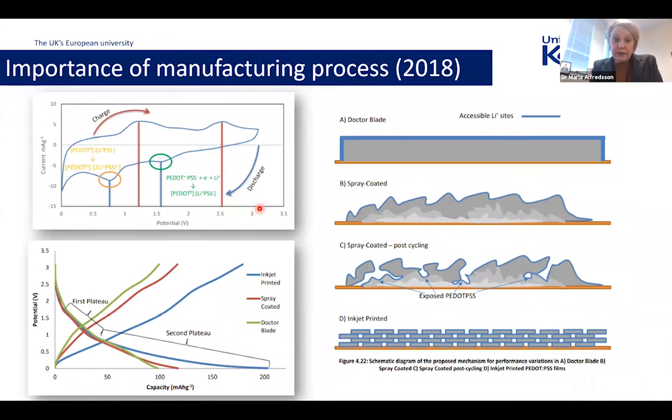After that, we started to try to optimize the performance of this battery. This is now just shortly after, in 2018. We printed this battery, the PEDOT:PSS, using a lot of different techniques. We used the Dr. Blade, which is the one I showed you in the first video, where we coated a thick layer of paint directly onto the current collector, which was the antenna.